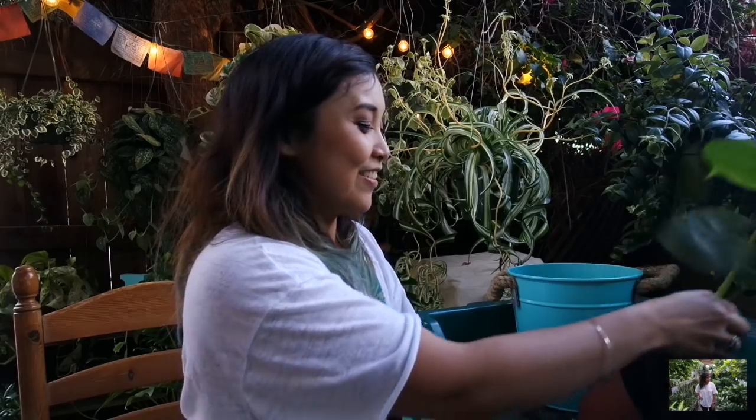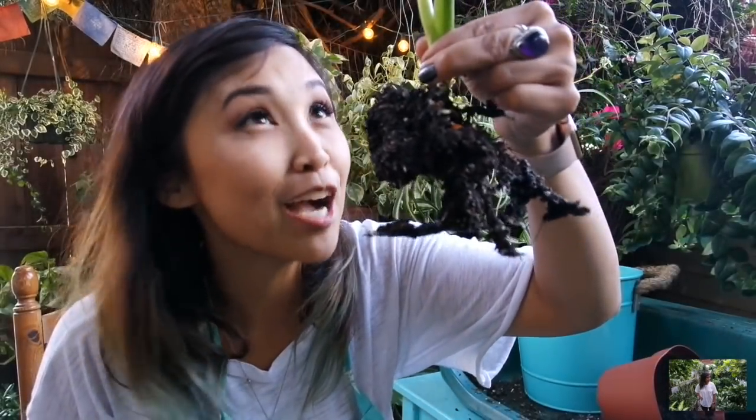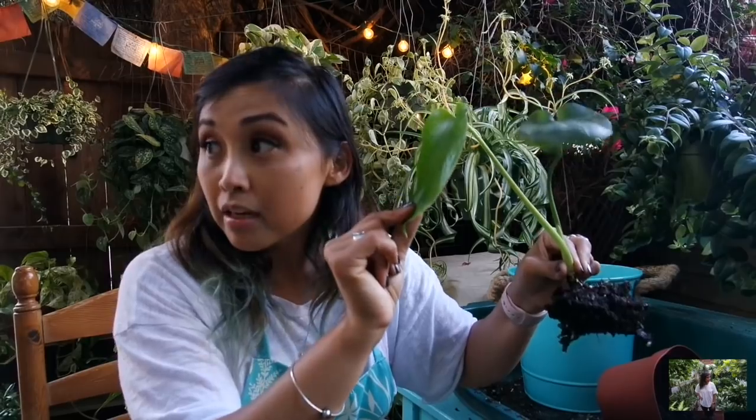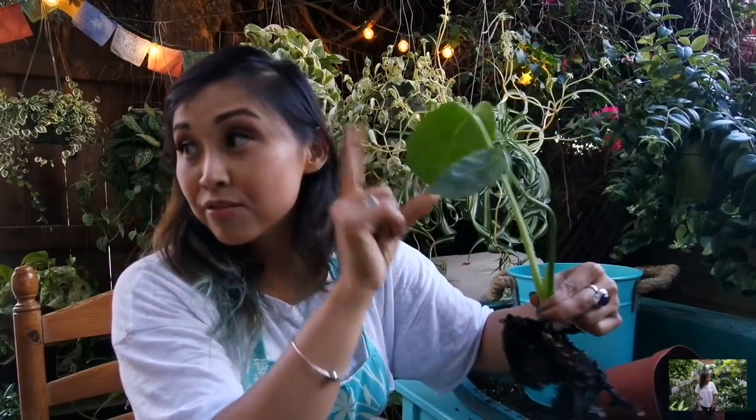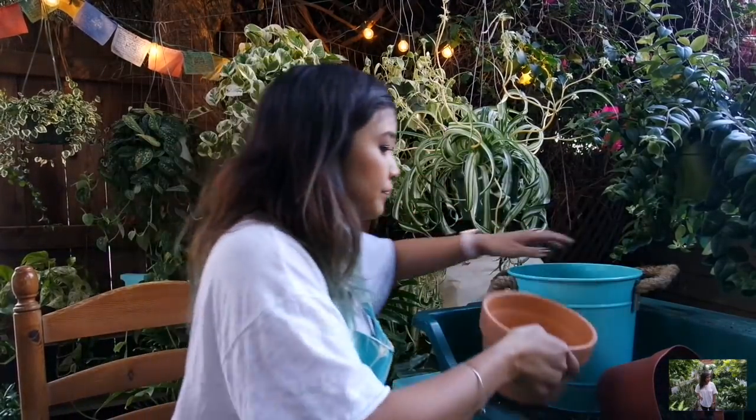Okay, so I'm gonna go ahead and check out the root system, which, guys, we got roots. This wasn't like this. I had it for one leaf for a good minute. It gave me another leaf. Okay, it's doing good. So what I'm gonna do is terracotta.